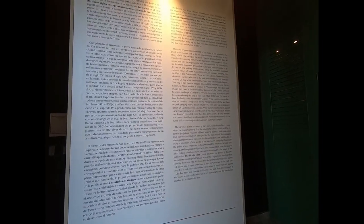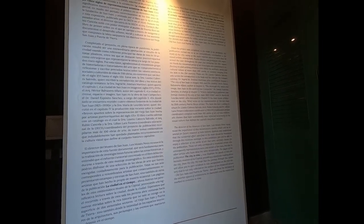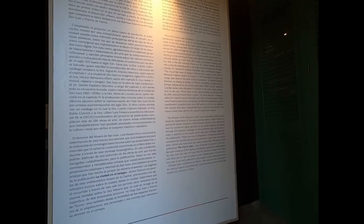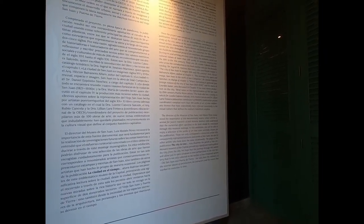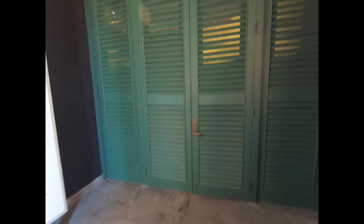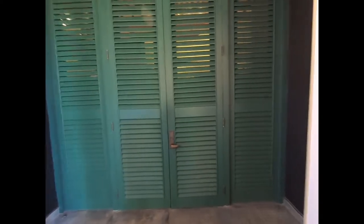Well, this exhibit is the City and Time, 5 centuries of artistic representations of San Juan, designed for the 500th anniversary of the founding of San Juan. And so, don't know if we'll be able to get any video in here or not, but I'm going to try.